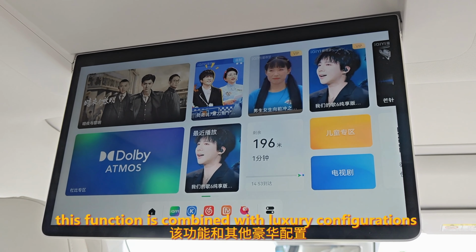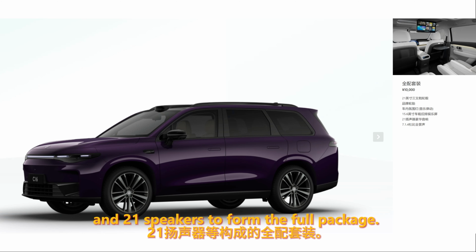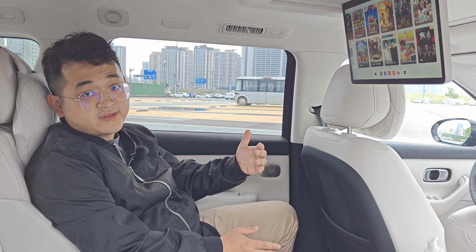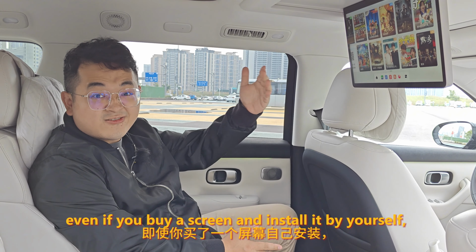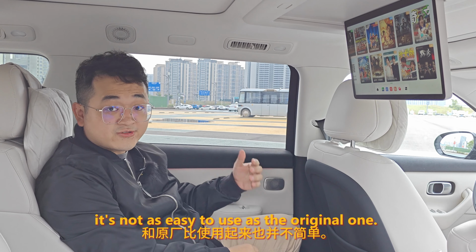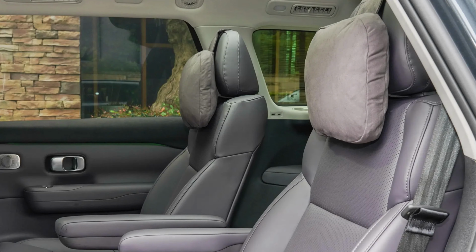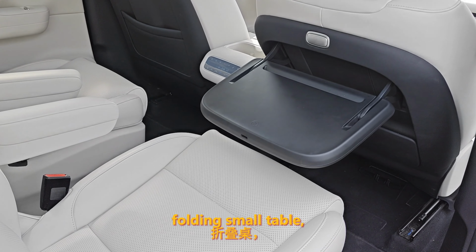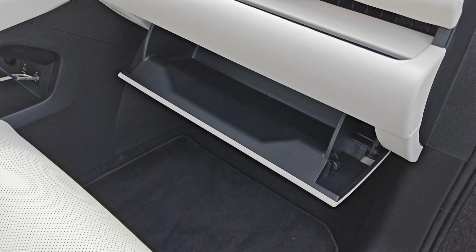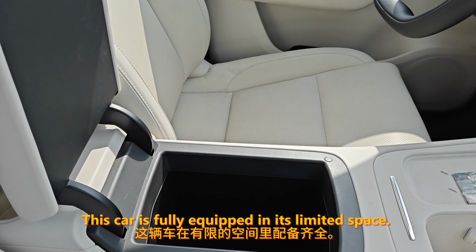This function is combined with luxury configurations such as 21-inch wheels and 21 speakers to form the full package. However, the optional package costs 10,000 yuan. Even if you buy a screen and install it by yourself, it's now as easy to use as the original one. As for the second and third row independent air conditioning outlets, USB charging ports, 14 small tables, second row independent air conditioning control system, and wireless storage spaces, this car is fully equipped in its limited space.